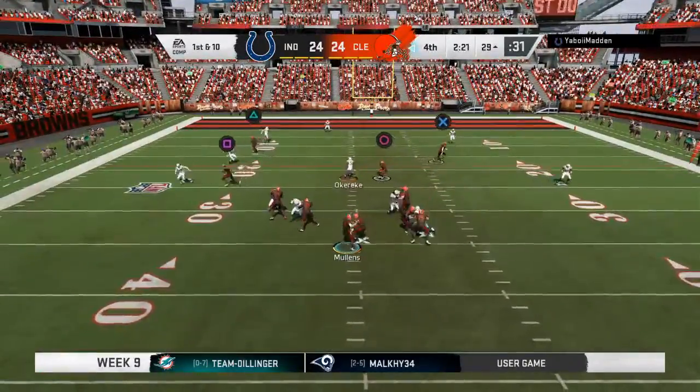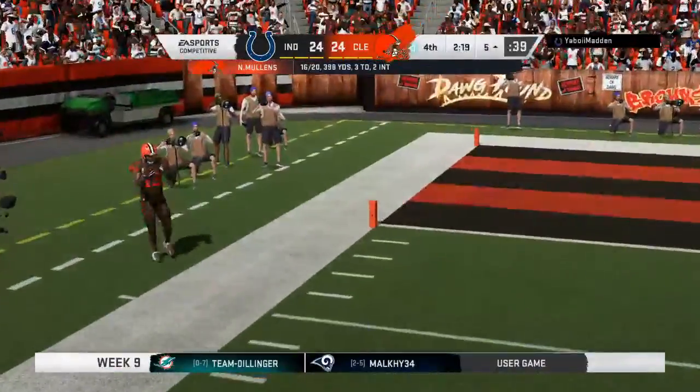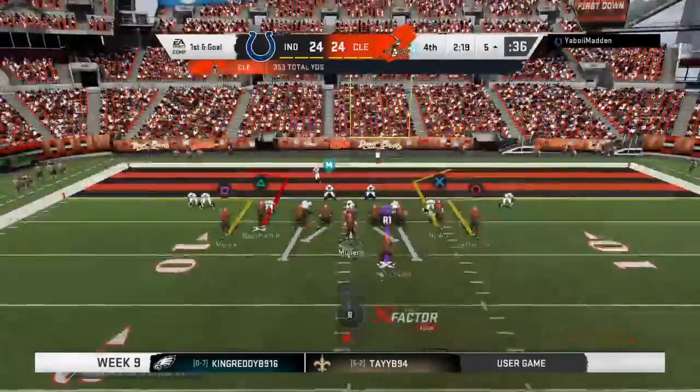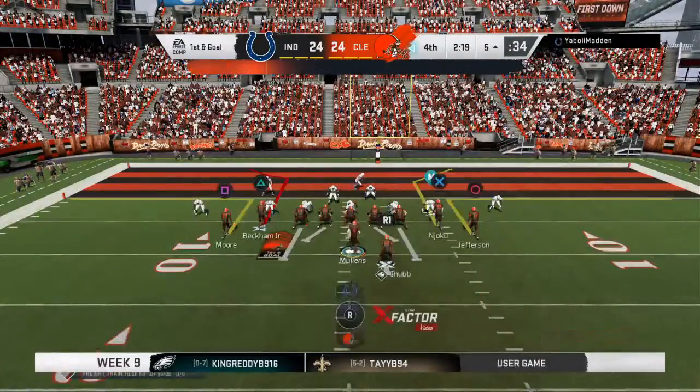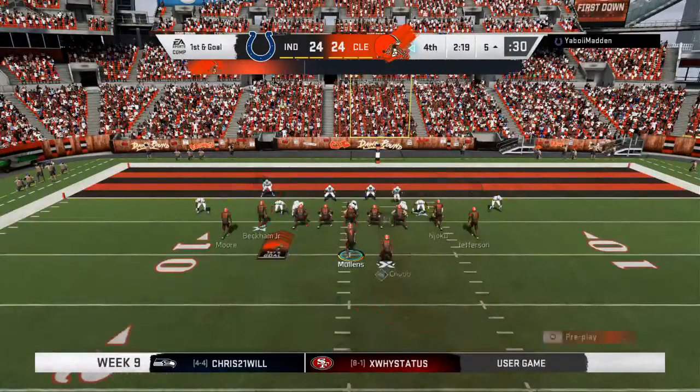They'll drop to throw. He finds his target, Beckham, and he will reach the 5-yard line before going out of bounds. That's now a pair of explosive plays in succession, both north of 20 yards.